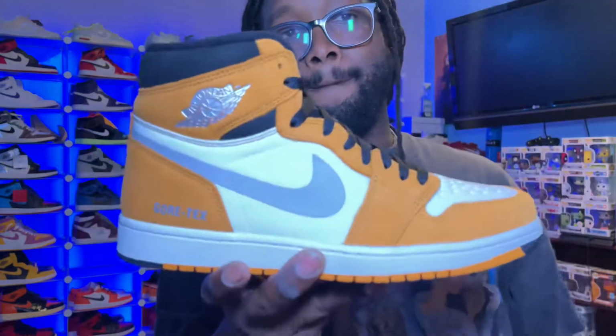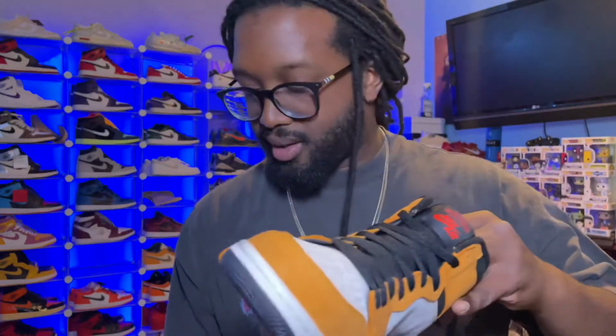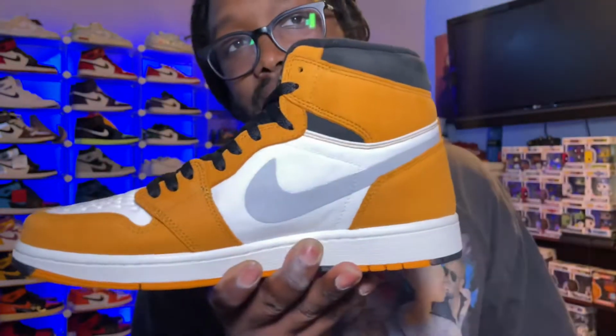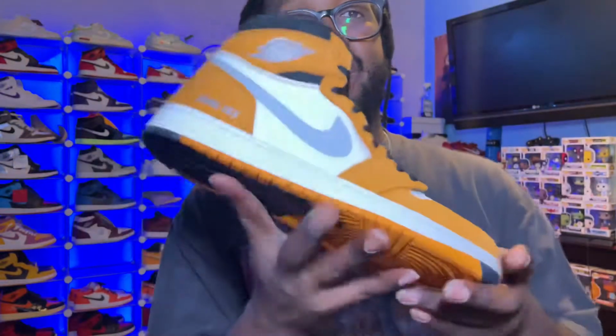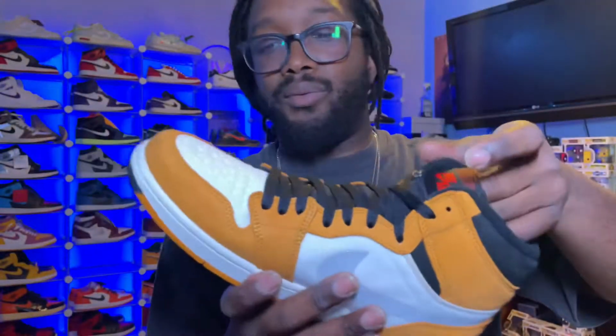So let's go ahead, peel the paper. Bow. Jordan 1 High Element. Colorway is light curry. Another curry shoe for the collection, man. I'm gonna have to get rid of some of these curry shoes. I got like 2 pairs of curry shoes, 3 pairs of yellow Jordan 1s. So, you know, might have to get rid of one of these pairs.